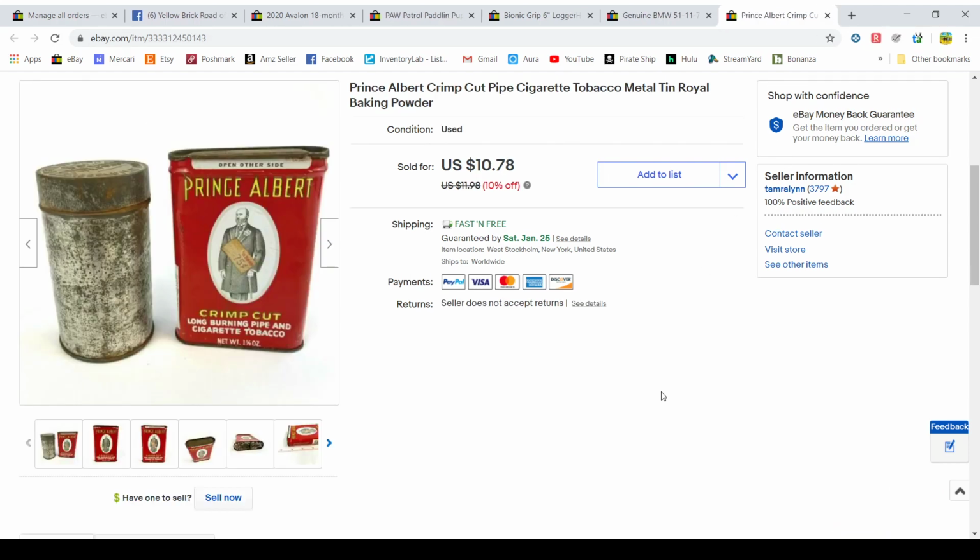These little tins, I actually had these around for quite a while. They were things that my husband picked up when we were garage sailing, and he thought that they would be a good flip. They weren't. They sat around for a really, really long time. I think I've had them for at least a couple years, and finally, see ya, they went for $10.78.